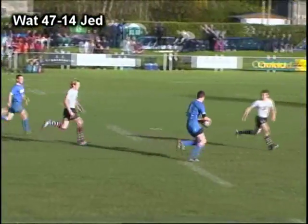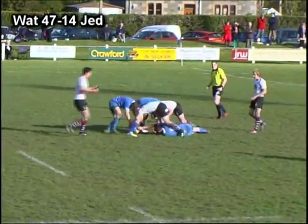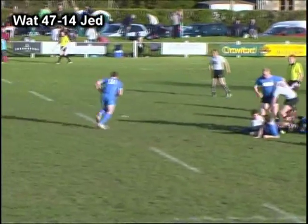Lewis Young just burst right through the middle, and he's looking to offload. Nobody there. Jason Hill comes in, but Watsonians still finding a way. Picked up then by David Gobby.